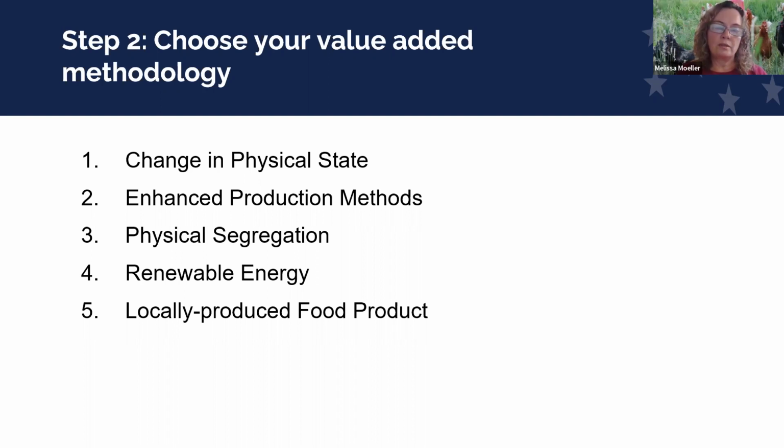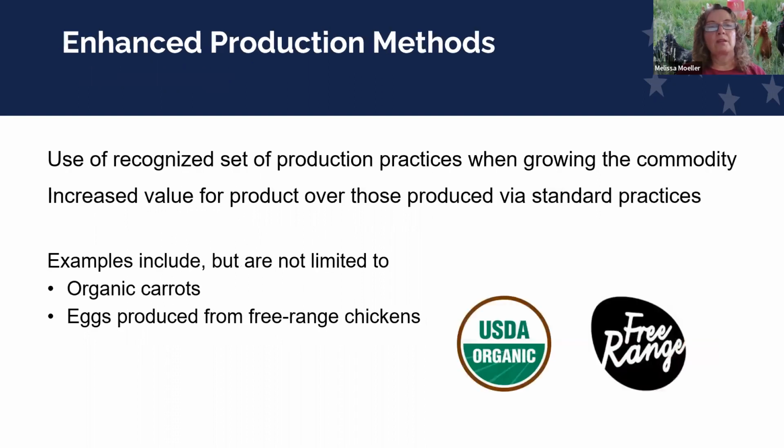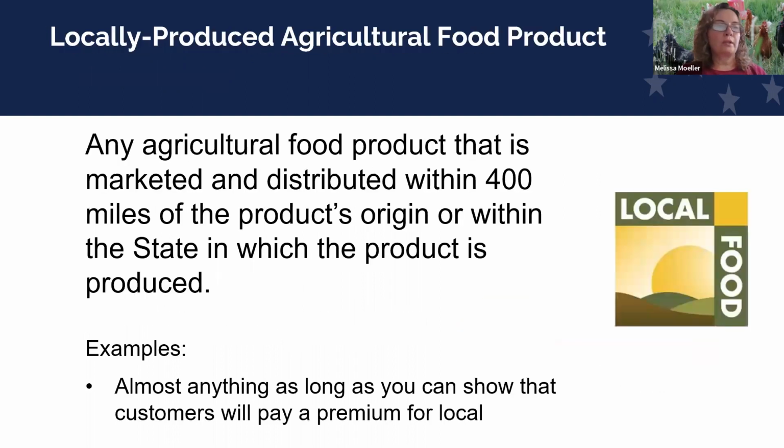So if you want to do flowers, and this is something that I have written applications for, but it is a hard sell to sell flowers using enhanced production methods. There has to be something very specific about your production methods that set it apart from all the other flowers grown in the country. A change in physical state, definitely. If you want to sell dried flowers, wool, or yarn, that is a change in physical state from the fleece that was produced by the sheep. Okay. So here's that change in physical state again, an irreversible process, the enhanced production methods, and the locally produced.